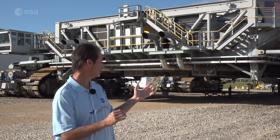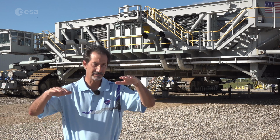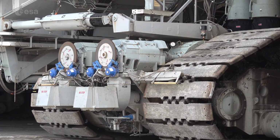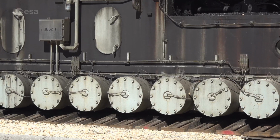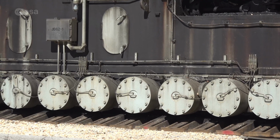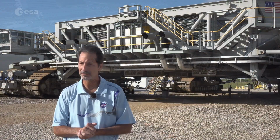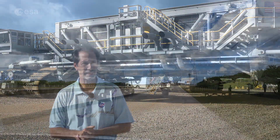People don't realize it, but what we're carrying does move around a lot. So those gel cylinders have the great task of keeping everything level. We have engineers that are trained to keep it level, and we have a system that also works to keep it level. So as we roll to the pad in the middle of the night, it'll take us about 8 hours.